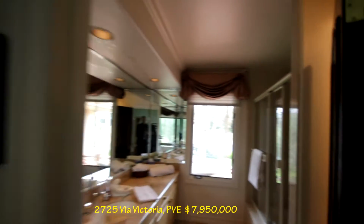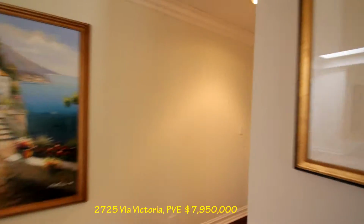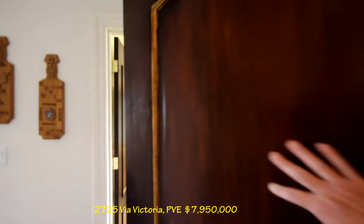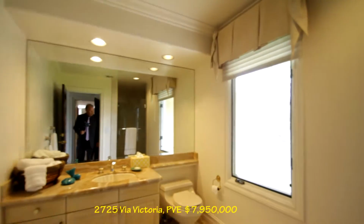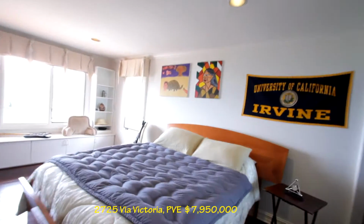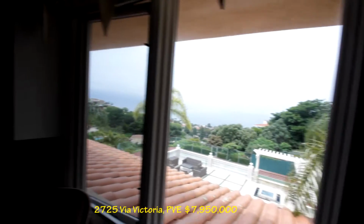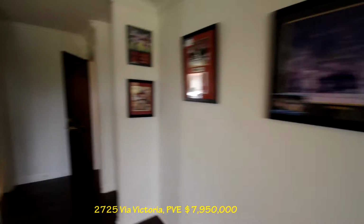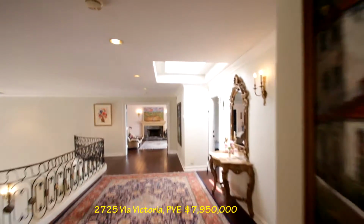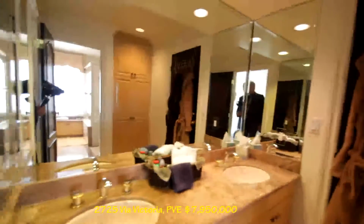Every room has been en suite. Yeah, shower. Some view from this one. Nice landing up here, so that's the third bedroom. This will be the fourth en suite. This one's Jack and Jill.